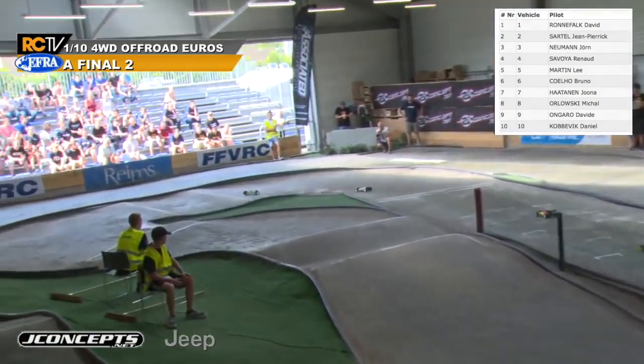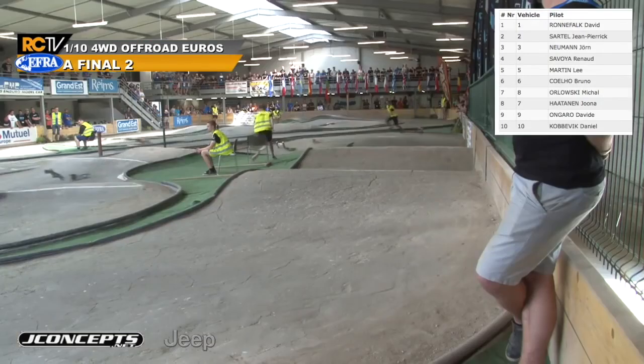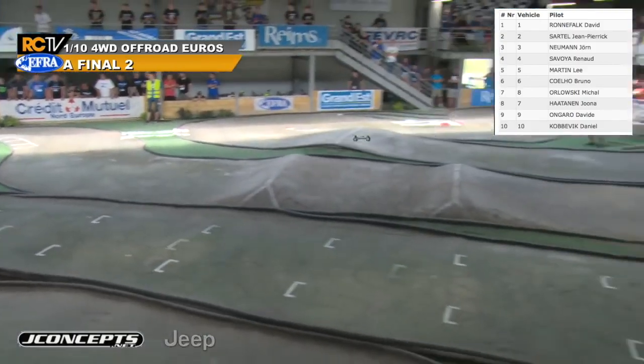Ronefalk, Sartell, Newman, Savoia, Lee Martin. And so Sartell is over. Lee Martin actually punted straight into him as he was rolling around and righted Sartell back up.